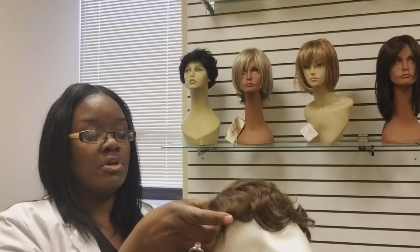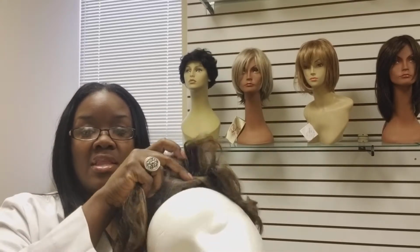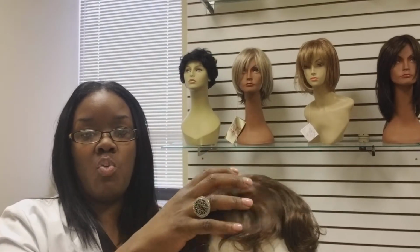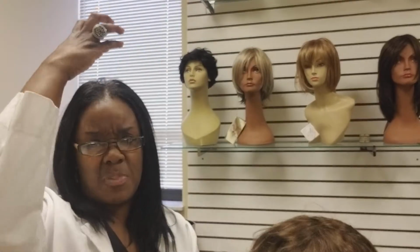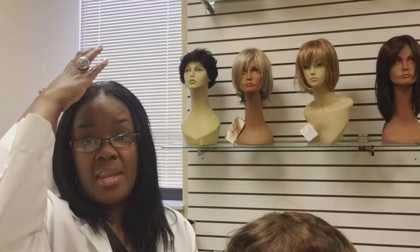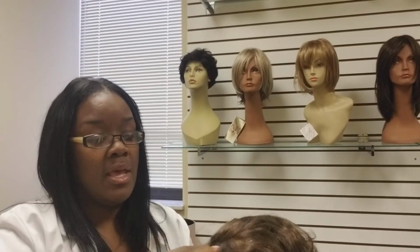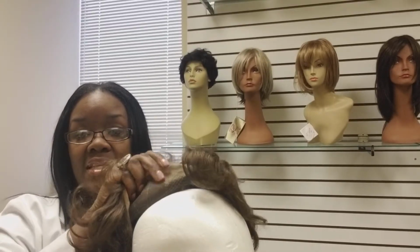So let me talk to you about the different types of hair replacements that we offer here at Dayton Trichology Hair Loss Control Clinic. The first one is called a full top. The full top is a hair system that's designed to cover just the top of the head. This hair system is for a woman that only is experiencing hair loss in the top, and she's at a point to where the whole entire top of her head is experiencing extreme thinning. And so this is a system that has a base that will cover that area.